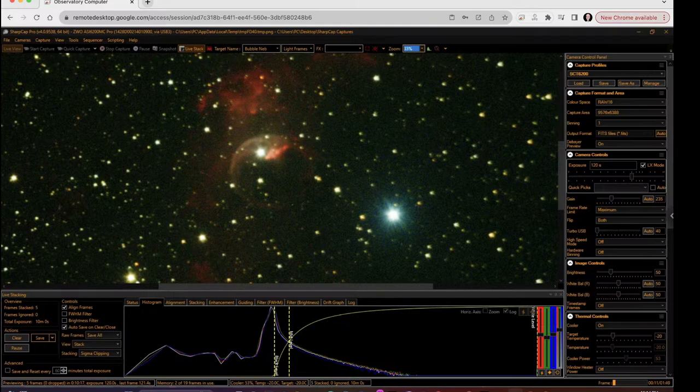Hey, Chris. Yeah, this is the Bubble Nebula.